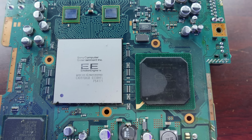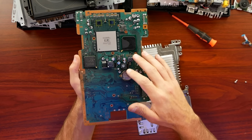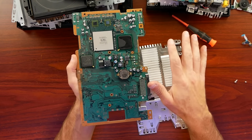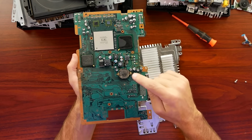Our RAM is at the top here, and then we have our system battery. Unfortunately for this one, you have to go all the way down to the board to get to it. Some of these older PS2 systems, you were able to access the system battery immediately. It was at times even on the side of the disk drive, so it was much easier to get to. Fortunately, not the case for this one.